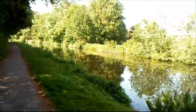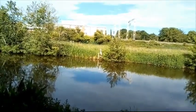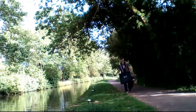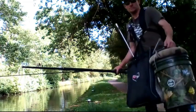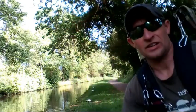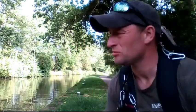Come on, canal. Just walking down. Spot my first fisherman. Right there, guys. It's a bit of a walk from the car. Been struggling for the last few days with my leg, everything. As you can see, just got here, just watched the barge go up.